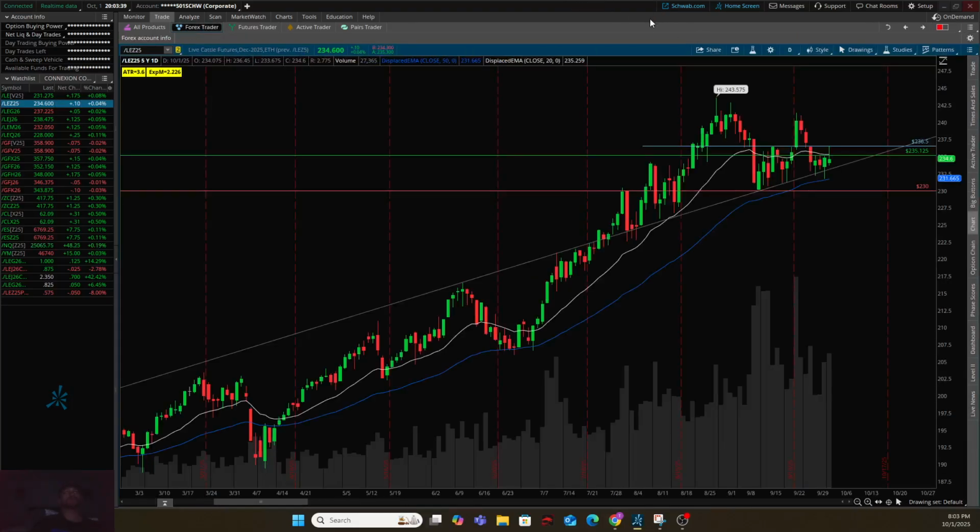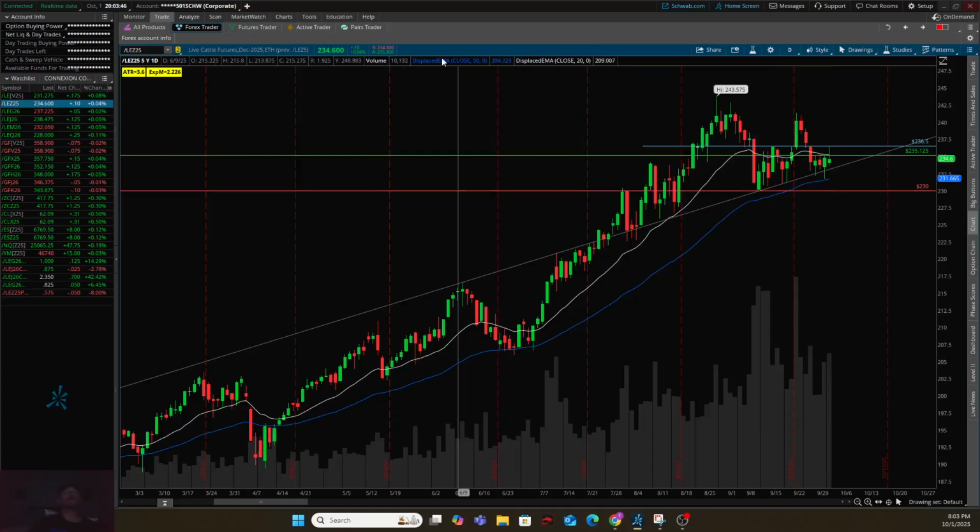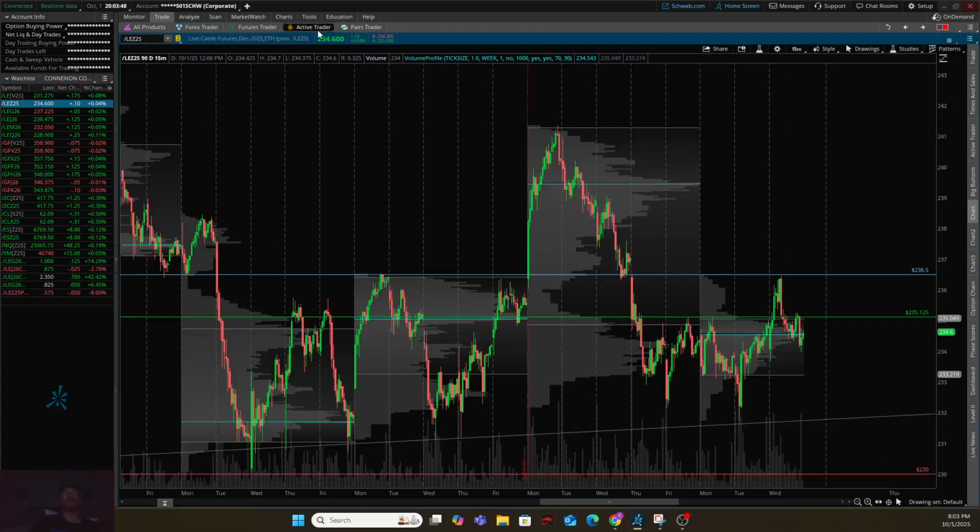Let's jump right into our charts and see what happened in the markets today. Cattle prices jumping out to a hot start today. We did see this market rallying early before giving back those gains late in the day. Price opening up inside that prior day's range, making a nice move here through this 235 level. Over the past 3 days, we've seen equal highs between 235 and 235.12, offering a good breakout point here.